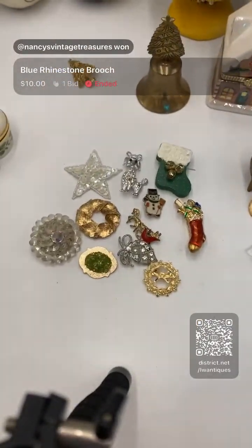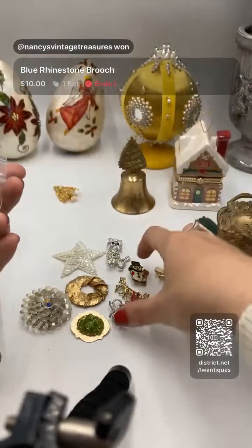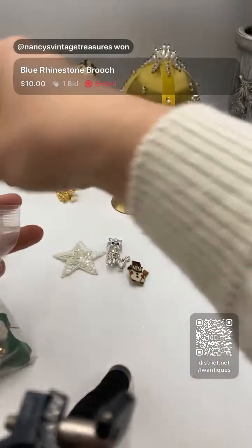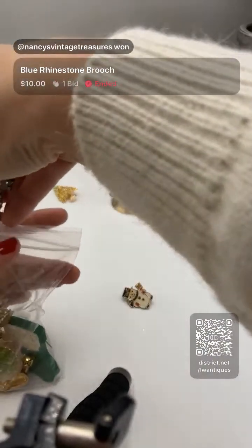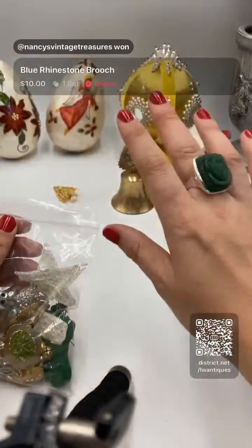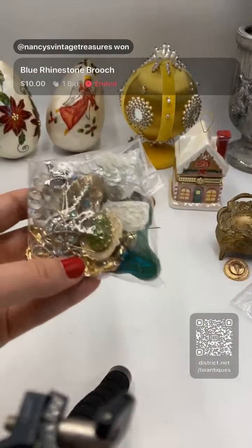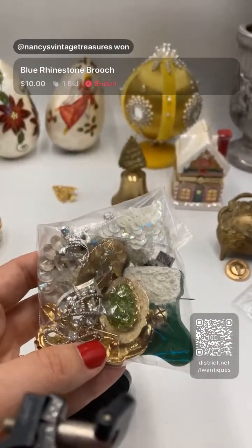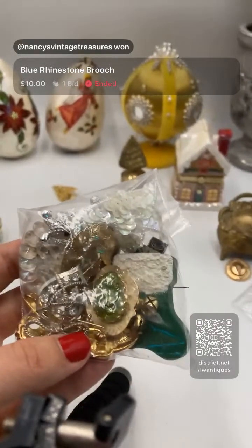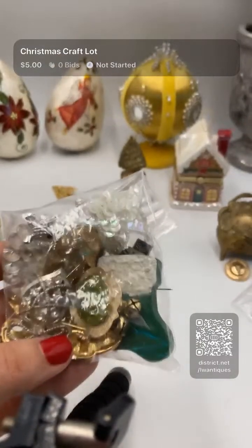You guys can see. And then I'm calling it a crafter's lot because I think 2 of them need a little TLC or crafting or whatever you want to do. But all these textures are super fun, even if you want to make one of those Christmas trees out of vintage jewelry on the framed jewelry boards. So this one, where is this? Pendant lot, Christmas lot. There we go. And start.